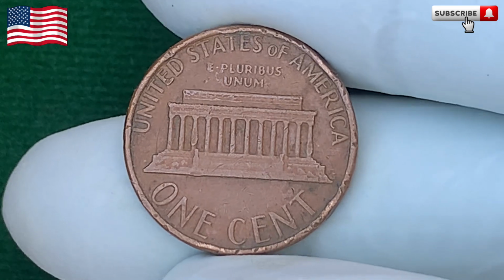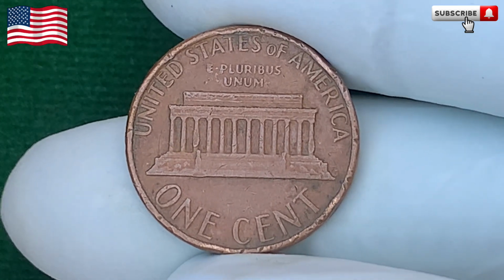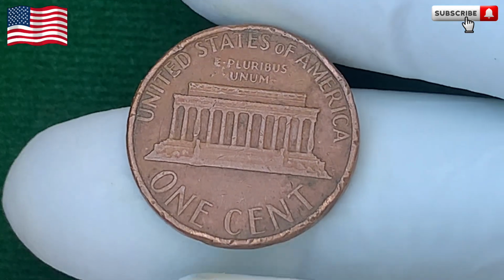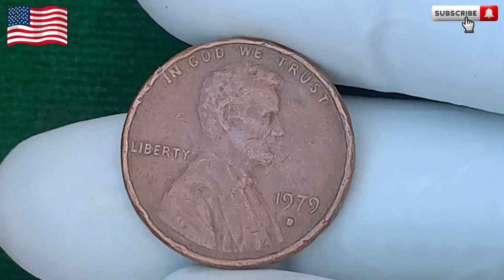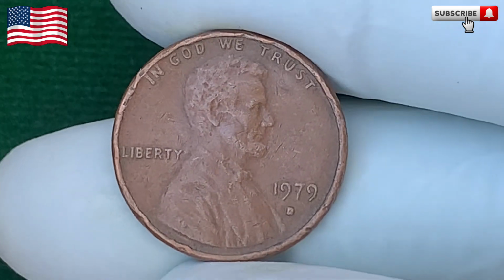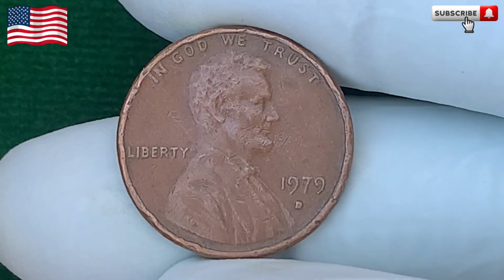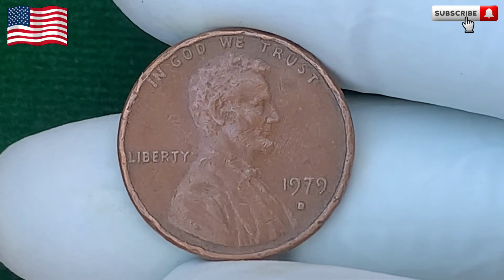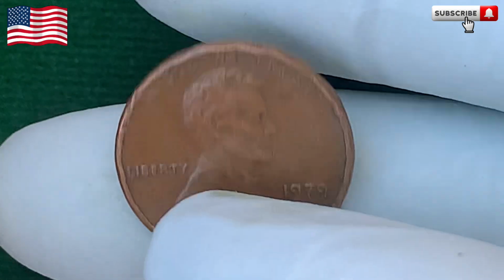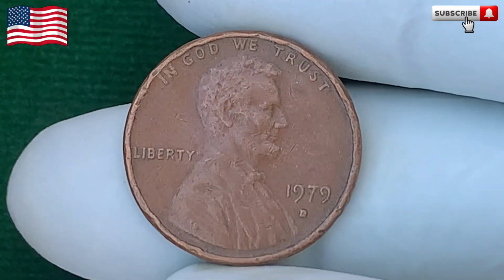If you've got a collection of old pennies or are going through your spare change, it's definitely worth taking a closer look at your 1979 Lincoln pennies. Check the mint marks, inspect their condition, and look for any signs of rare minting errors. A coin in perfect, uncirculated condition or with a unique feature can be worth significantly more than you might expect. And who knows, you could be holding on to a hidden treasure.